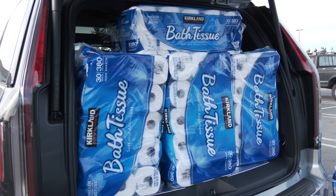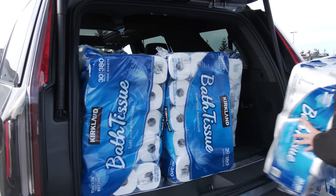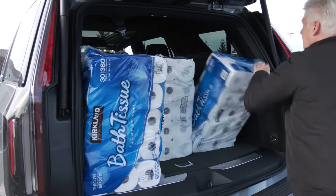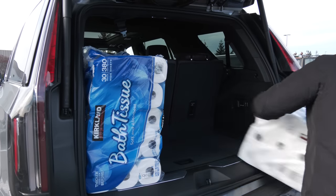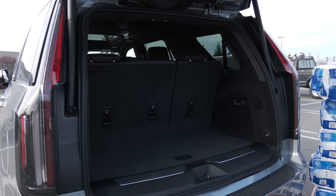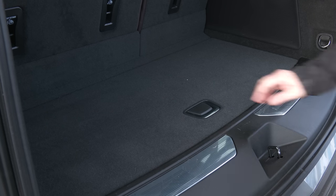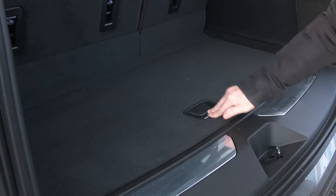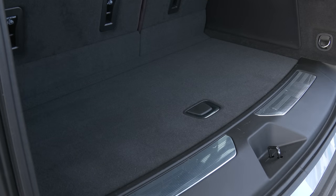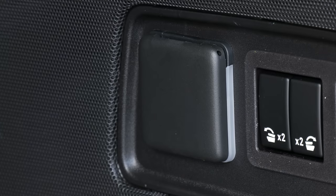And check this out. Oftentimes behind the third row of an SUV, there's not much cargo space, but this is seven packs of TP. That's like seven carry-on suitcases. This is 25 and a half cubic feet. That's nearly twice as much space as some SUVs. And under here, you can stash small things like computers. Just remember to turn them off. Thieves can detect sleeping laptops and tablets. Those can even be charged back here.